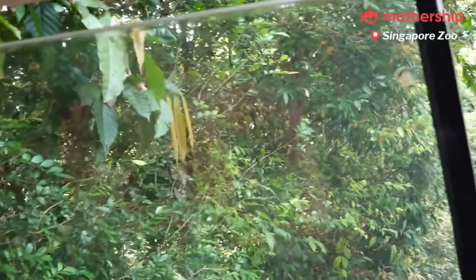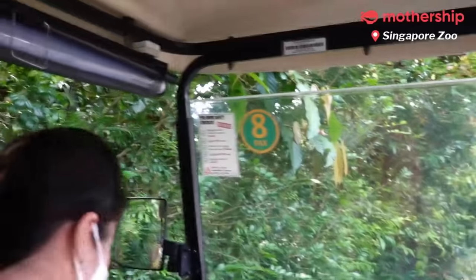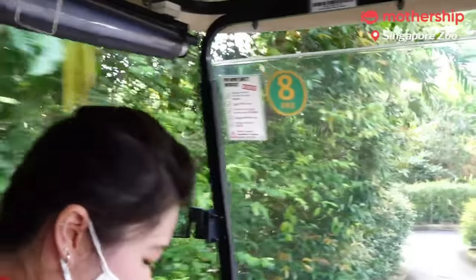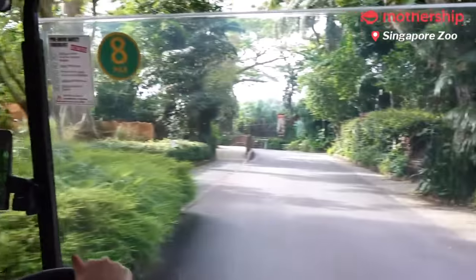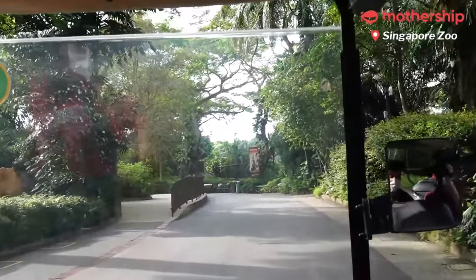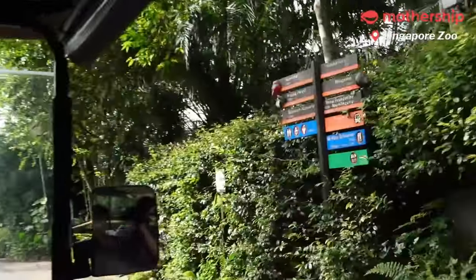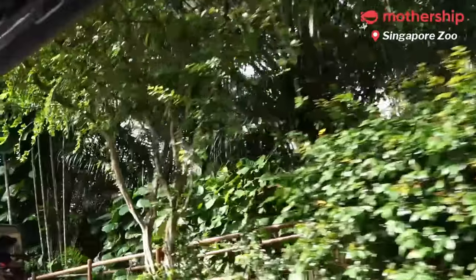How many of y'all never rode a buggy before? Y'all come to the zoo, but y'all must walk, right? Okay, everyone in? So Sherlyn here is driving us now. Yeah, your lives are in my hands. We'll also pass by the giraffes, right? That's right, it will be on your right. So we'll look out for the giraffes. Oh, there they are.